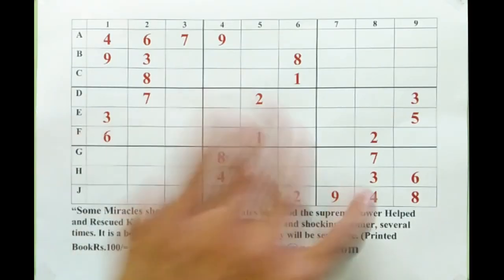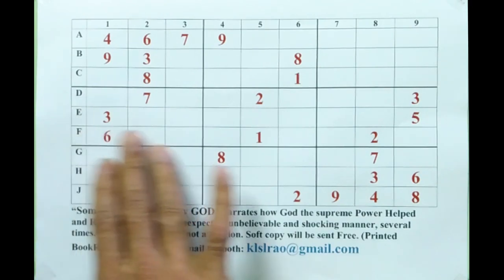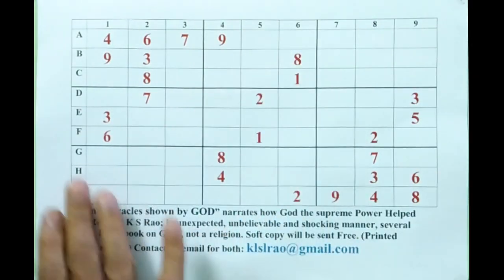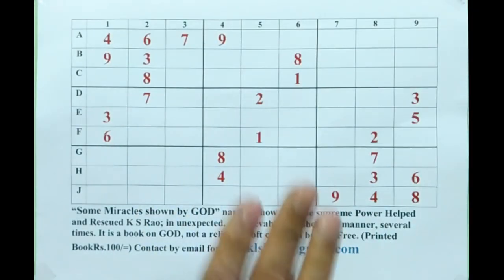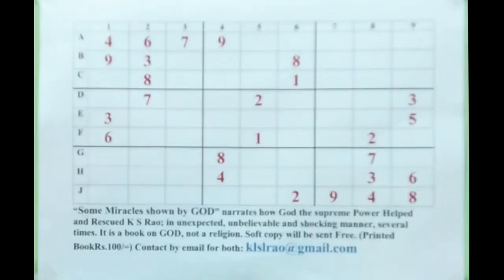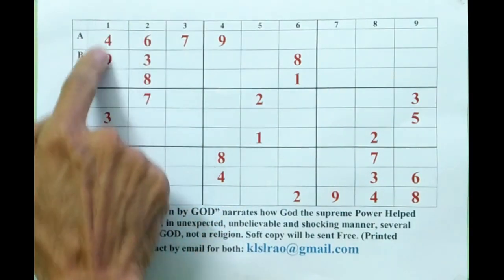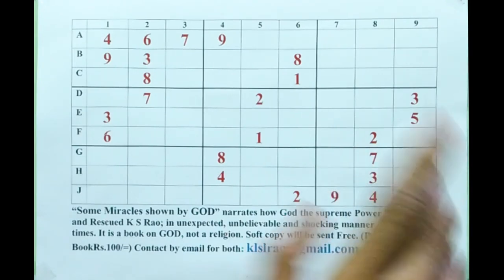So here is our puzzle. It has a few peculiarities. Have a look. It has got mainly two completely blank boxes here and here, this box number 3 and box number 7. These two boxes are completely blank, and there are only 24 numbers given. Okay, and then the next point is, we got a cluster of numbers in box 1, another cluster of numbers in box 9.